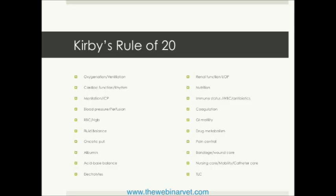And as you look through this list of 20 things, you might be saying, but a GDV patient doesn't need all of these things addressed. And that is often a very accurate statement. Not every GDV patient, you need to worry about monitoring renal function. What you do need to do is think about renal function. Think about urine output.